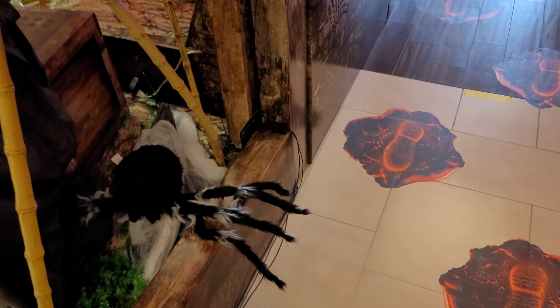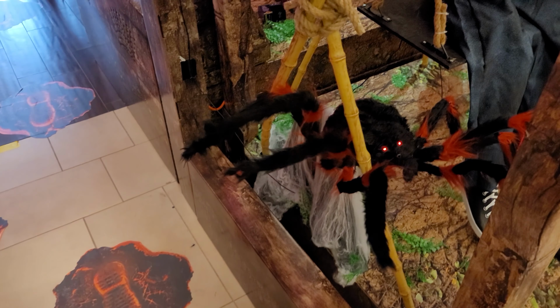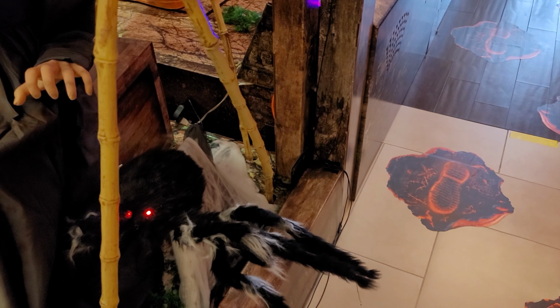Here are the jumping spiders. Let's see if they're set up. Whoa. All right. They definitely got me. These get me every time. They seem like they jump faster than they did in previous years.